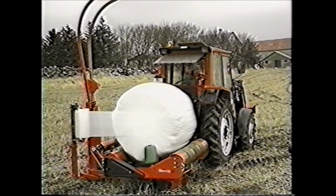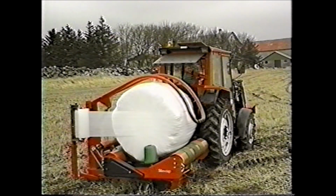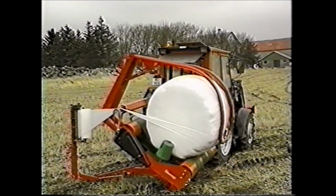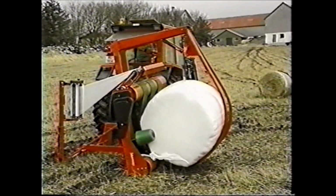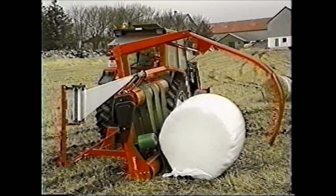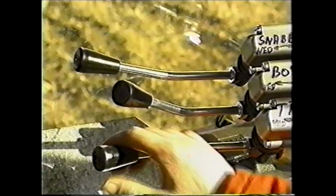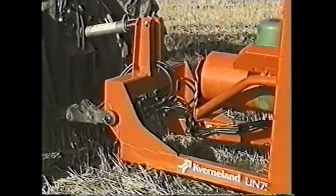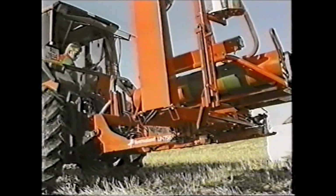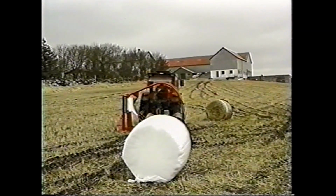The 7581 comes complete with a 20-inch pre-stretch unit and bale support rollers, together with a film applicator which automatically applies film to the bale and cuts it off after wrapping is completed. The lift arm and turntable are operated using cable controls mounted in the cab. A set of support wheels and weight transfer kit are also available as an optional extra. This makes it easier to move from bale to bale without lifting and then lowering the wrapper.